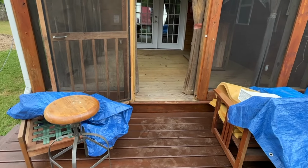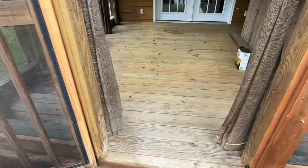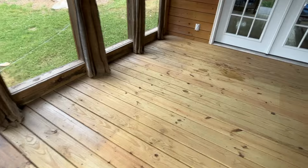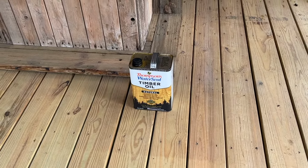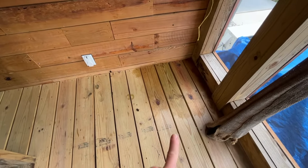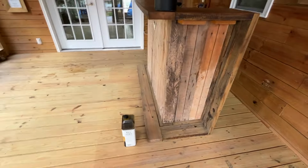Today, he's gonna stain this back porch, which I've got to sweep out again because it's like a month later since I've done it. And then he's gonna stain this. He's got his timber oil ready to go. He's already tested it out. This is what he's gonna do the entire floor with. And then he's also gonna do this bar.